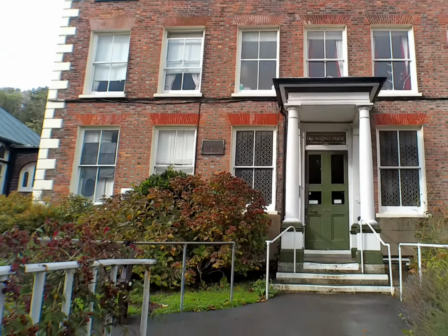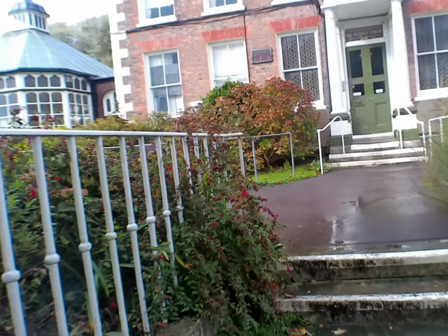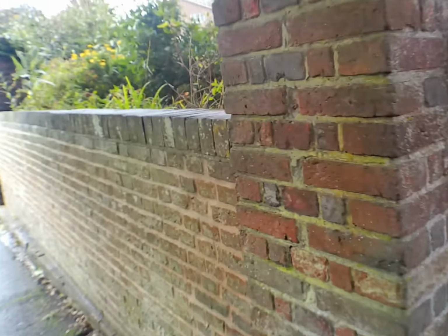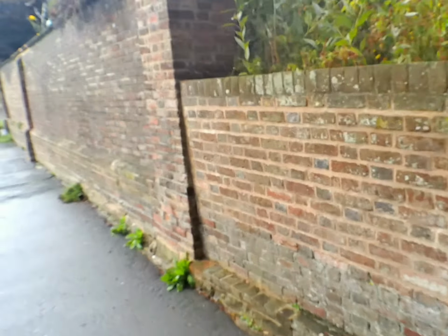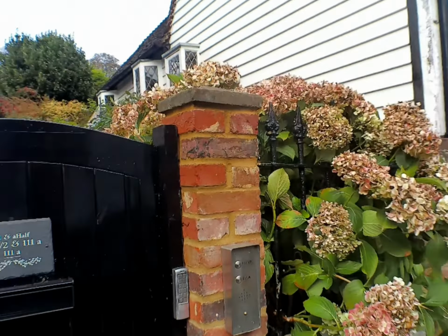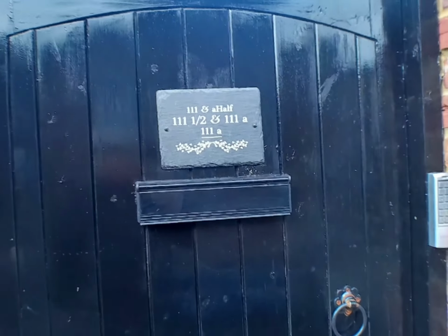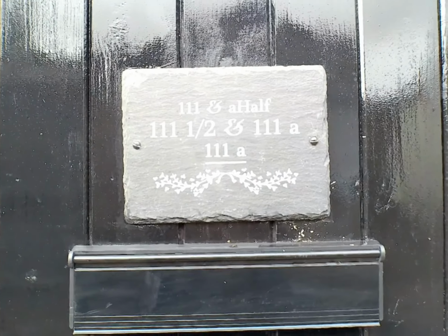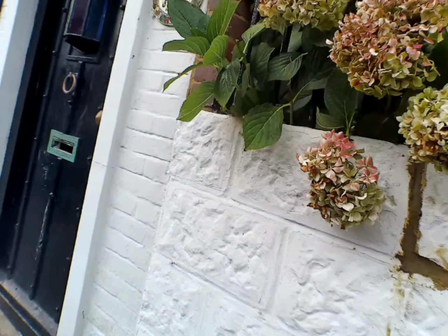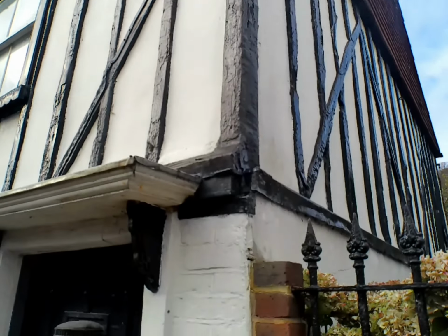business from there, because he was an agent and estate manager for the Duke of Newcastle and the powerful families around Sussex, like the Ashburnhams, etc. And you see the wall along here. Some of it. And of course, 111 and a half High Street. You see that too often, do you? 111 next door. The age of some of these. The quirky is that they could tell some stories along here.